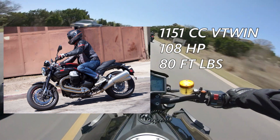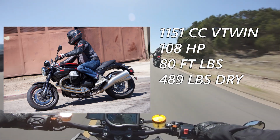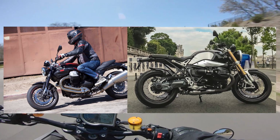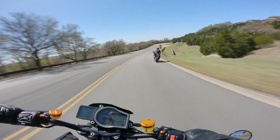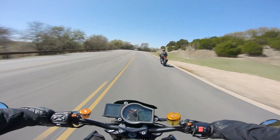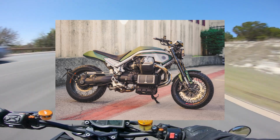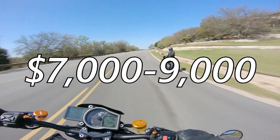It was a little heavy at 489 pounds dry, and it had a long wheelbase, which puts it in closer competition with something like the R9T than your typical naked bike, but I wanted to throw in a curveball because, hey, it's my list. If you want a sporty naked bike, but something that's going to confuse all of your big four friends, the Grizzo's the way to go. It'll cost you between 7 and 9 grand, but hey, you can't put a price on style.